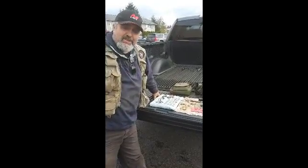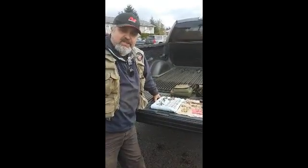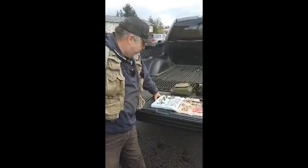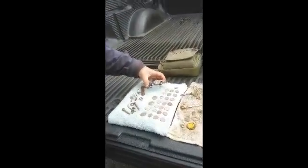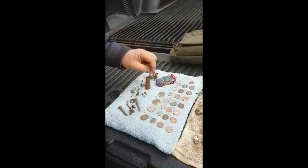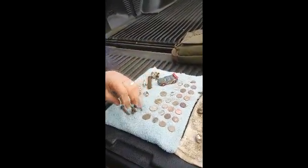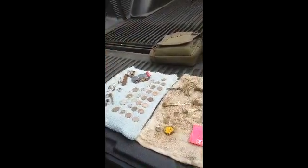Hello. Well, let's do the wrap up here at Rainy Day Treasure Hunters up in Sumner. Come on over. Let me show you. We got another. Larry digs his daily car, and then 1, 2, 3, 4, 5, 6, 7 dimes, 4 quarters, handful of pennies. Awesome job.